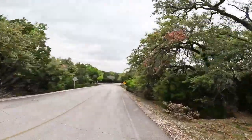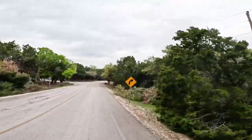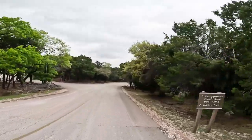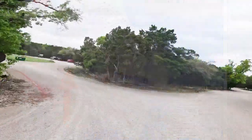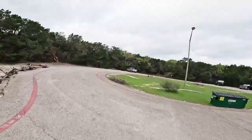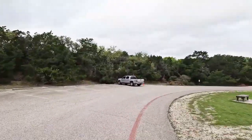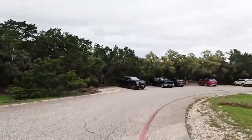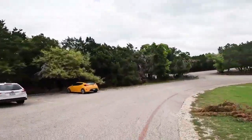It's called Cedar Break Park because we're in the Cedar Breaks, right in the thick of it. So if you have seasonal allergies, this might not be a preferred place for you to camp when the mountain cedar is in bloom. And you'll see there's still a lot of downed trees from wind and ice storms.